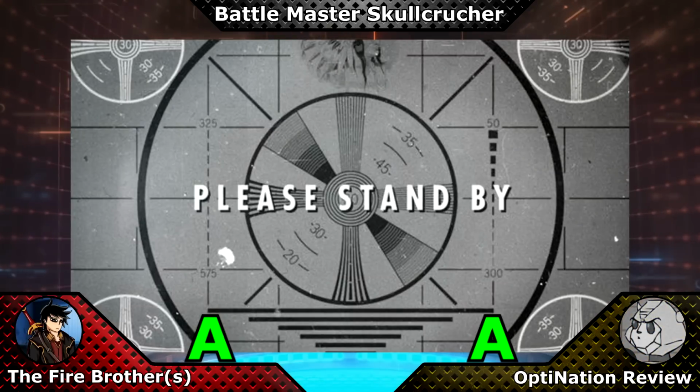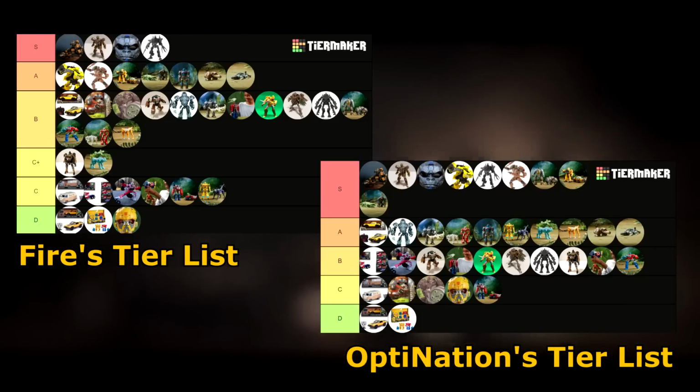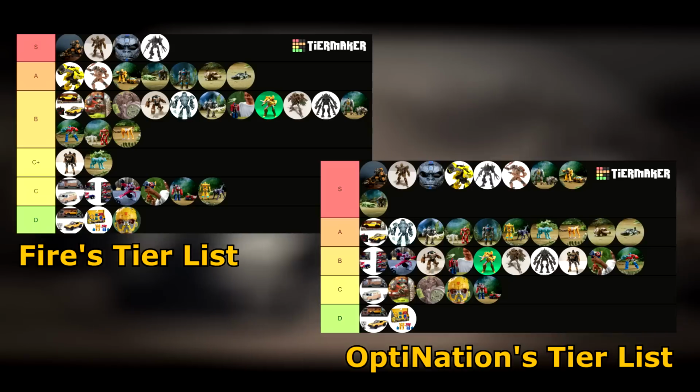So now we're gonna share our tier list. Here's mine. Alright. Can you share yours so we can compare them? Yep. I like how you have my whole chunk of B and a C plus, and you have everything perfectly organized in there. Oh, that's fine.